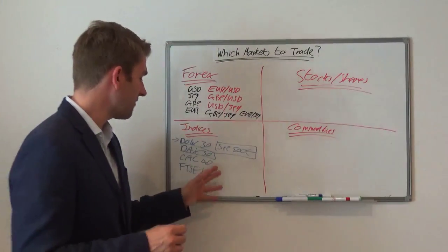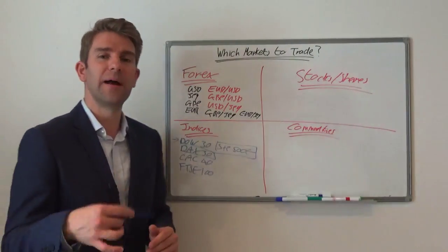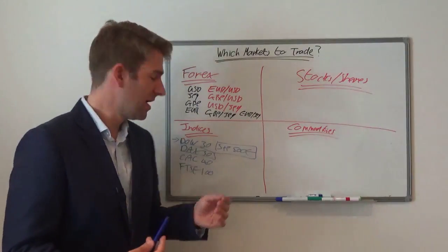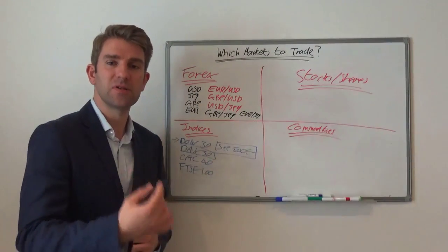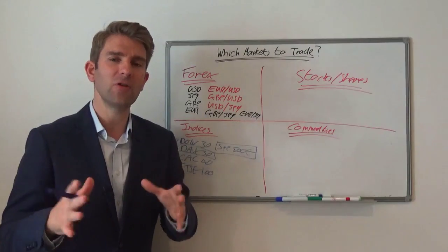I'm not saying that they haven't, but from a trading perspective, the DAX is a kind of better trading vehicle, in my opinion. You may prefer the CAC because it's a little bit slower, a little bit more of a chugging thing. The spreads are a little bit wider, relatively speaking.